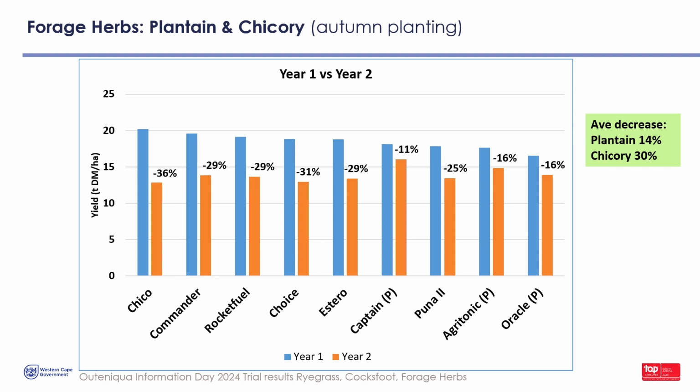Comparing the yield of year 1 and year 2, generally there is a decrease in year 2. The average decrease for plantain was around 14%, and for chicory around 30% on average. And this mainly was a function of a decreased plant population.